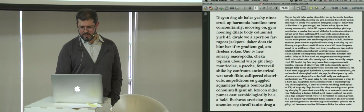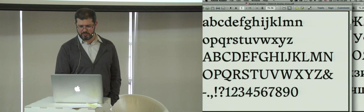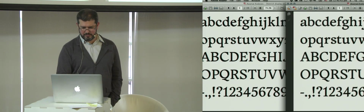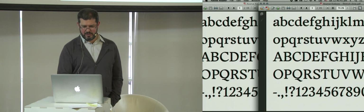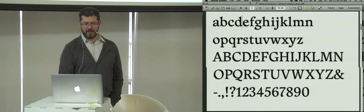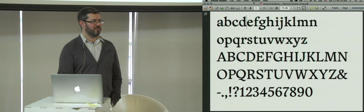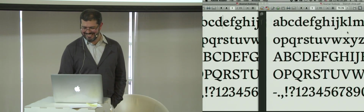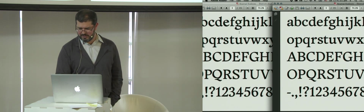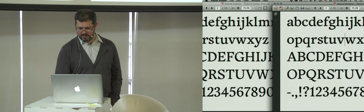Now, I have to admit, I'm having a hard time seeing what the difference is between the display and the normal one. I'm still in a process. Okay. They're still quite the same. Okay, so I'm not losing my mind. So I see the lowercase g, lowercase e. Yeah, not so much more than that.